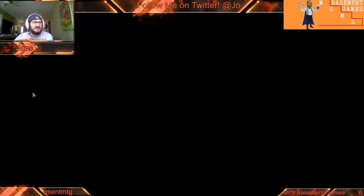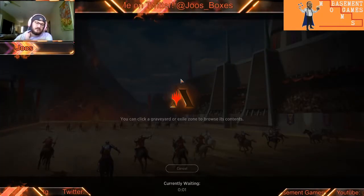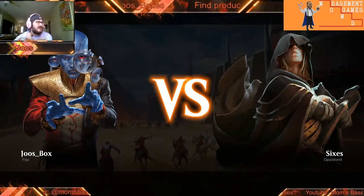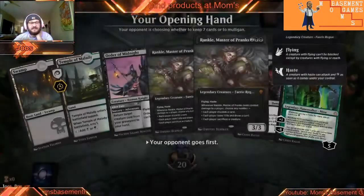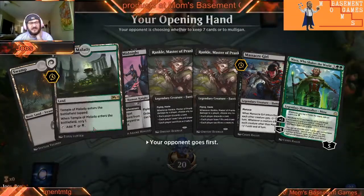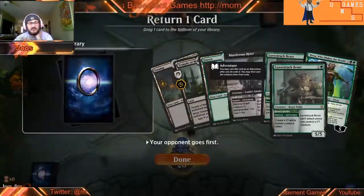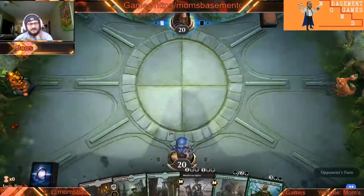Let's hop right back in. Alright, we're instantly ready. I love this. This is going a lot better already than the last one we did. This hand is actually way too slow, so we're going to have to mulligan this away. This hand is a lot better. We'll just put a Lovestruck on the bottom.